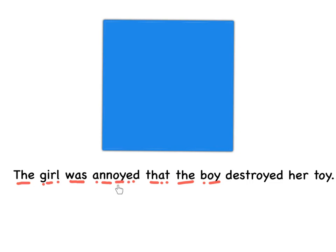The girl was annoyed that the boy, this word is a long one, so let's do it little bit by little bit. Dest, roy, dest, roy, ed, dest, roy, ed, destroyed. The girl was annoyed that the boy destroyed. The next word is a tricky word. Her. Well done. The girl was annoyed that the boy destroyed her.